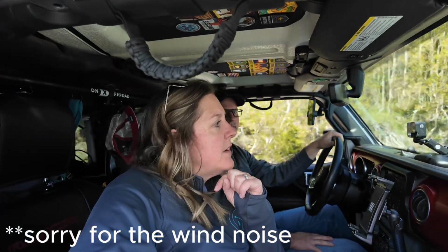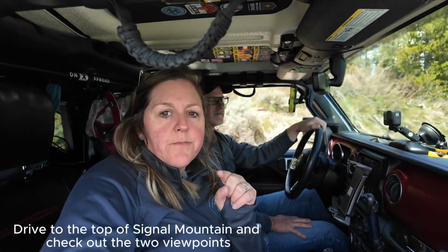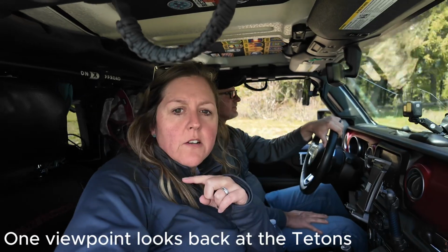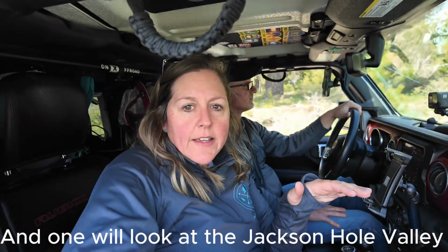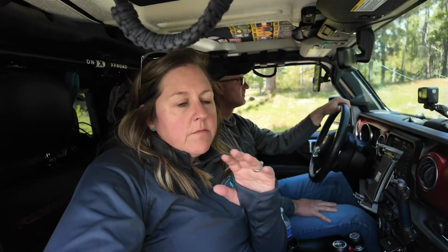Here's a tip. Take the drive to the top of Signal Mountain. There's 2 viewpoints. One looks back at the mountains. One is going to look at the whole Jackson Hole Valley. We just drove this. We've never done it. This is a new tip I'm adding to my list.